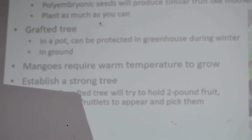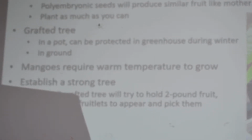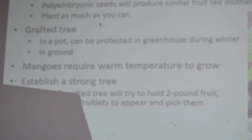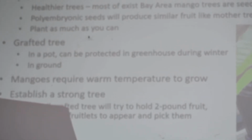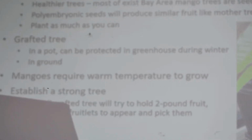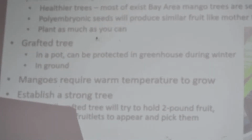The other option is to buy a grafted tree and grow it in a pot, then protect it in a greenhouse just for the winter, or plant it in the ground in the same protected area. Mangoes in general require warm temperatures to grow. I suggest that we establish as strong a tree as possible, because if the tree is healthy, you have a chance. If it's not healthy, you have lower chances to succeed.